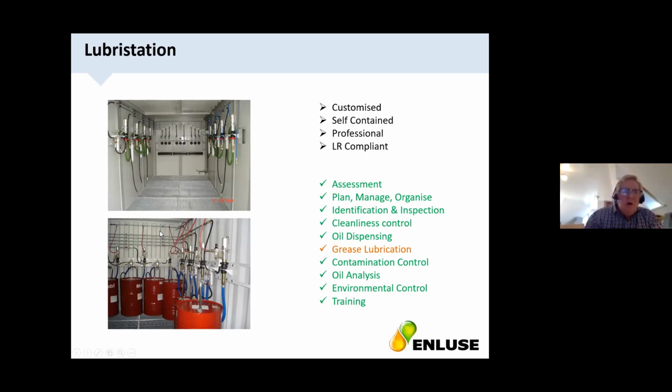The oil then goes to a tapping bar, which you see in this one, which has a consumption meter. So when you turn the tap on, the pump automatically starts, pulls the oil out of the tank, and sends it through a filter to the dispensing tap. And if you want to clean the tank up to start with, you simply turn a tap and you'll over-filter on the whole drum. It is lubrication compliant, customized, self-contained, and professional.